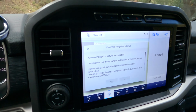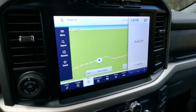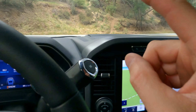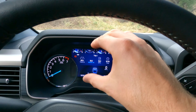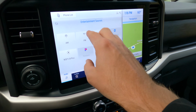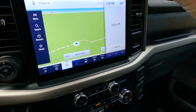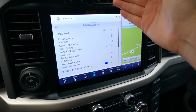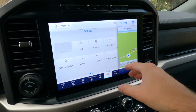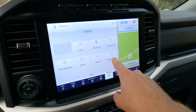I did try the Ford navigation, and it's not quite as intuitive as using your Apple or Google Maps, but overall it was very accurate. And what's really neat is when you're using the Ford navigation, it'll tell you what to do right here on your center screen, which we'll get to in just a second. But pretty simple audio. They've got XM, AM, FM, Bluetooth, your radio, CarPlay, navigation, driver's assistance features. You can go in and control all those. You can get different apps, different vehicle settings. So you can set up your Wi-Fi hotspot, sync navigation, all sorts of different things, update your vehicle here.